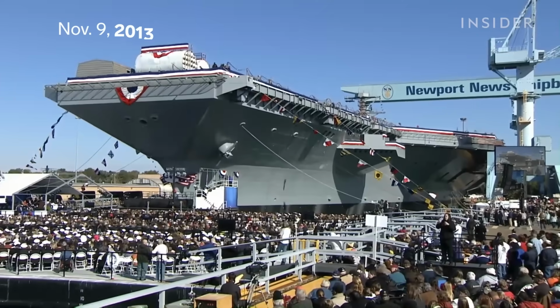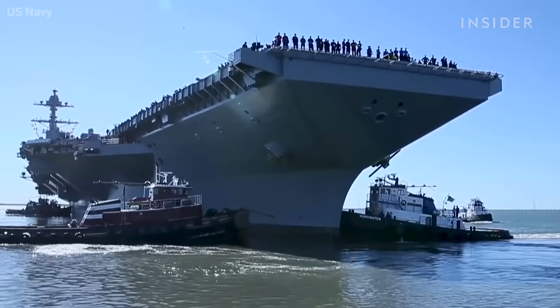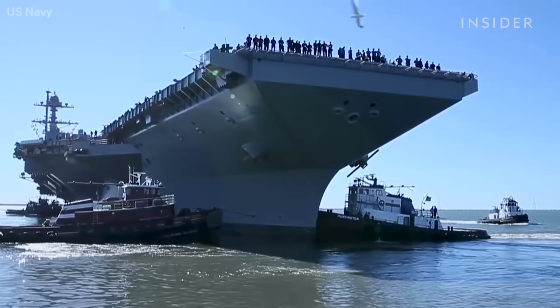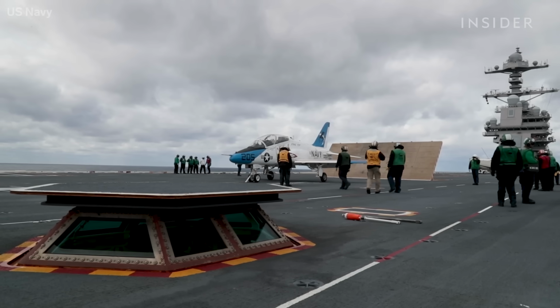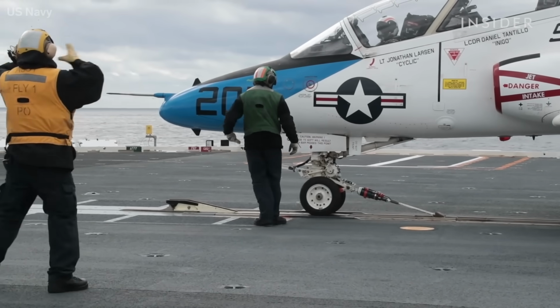The ship was christened in 2013. The Navy accepted delivery of the ship in 2017 without everything working as a way to stay under that year's budget requirements. 4 years later, and the Navy was still carrying out final tests ahead of the Ford's first full deployment.